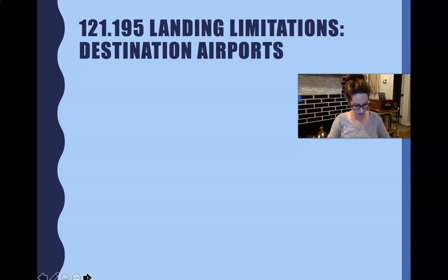121.195, turbine engine powered landing limitations for destination airports. So guys, we already talked about takeoff. We have to make sure we don't take off overweight. We have to make sure our takeoff distances are calculated and that our flight paths are calculated. Same thing for landing. We want to make sure we don't land overweight, right? We want to make sure our landing distance is calculated, and we want to look at all the variables that affect our performance as well.